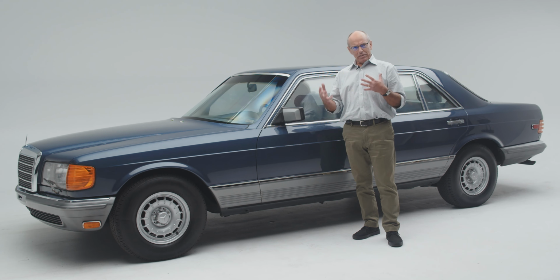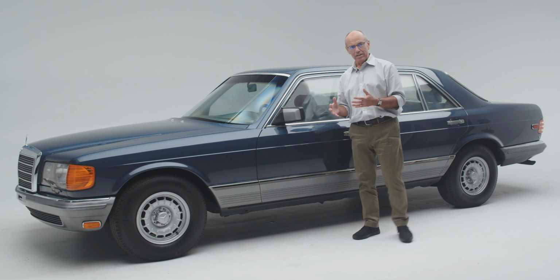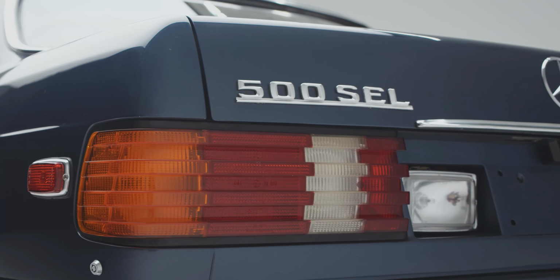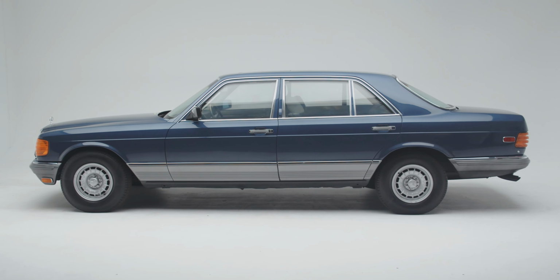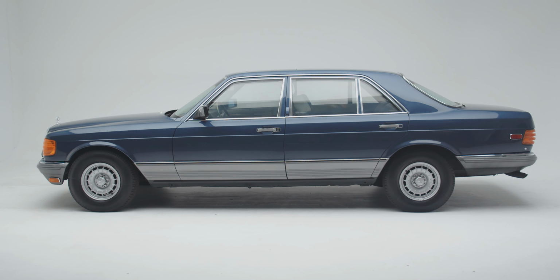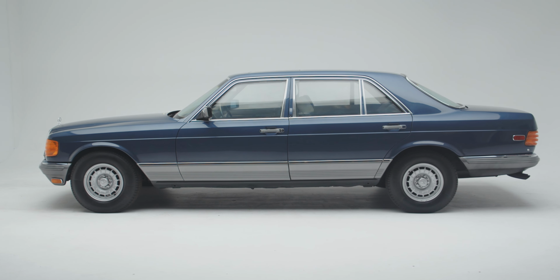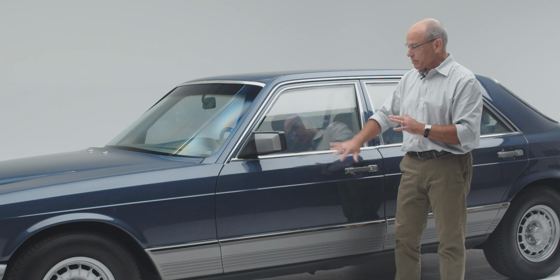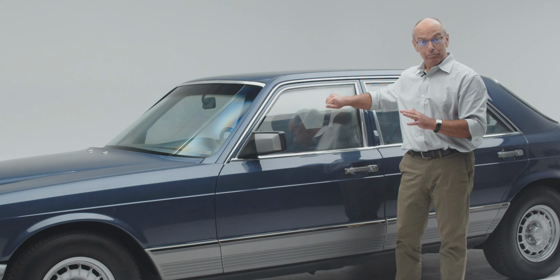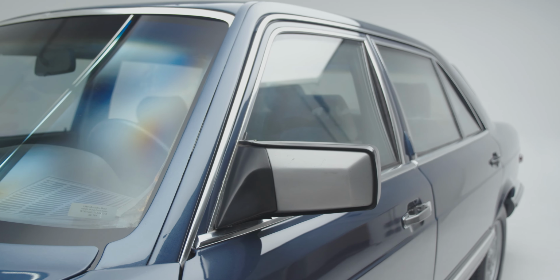But after Mercedes tapered off production of the 600, the largest car that they were left with was the S-Class, in this case the SEL, which was the long wheelbase version of the S-Class. They made these from 1979 to 1991. They made over 800,000 of them, but very few came armored. And this car has armor plating, it has Kevlar in the doors, it has bullet-resistant glass on the side.